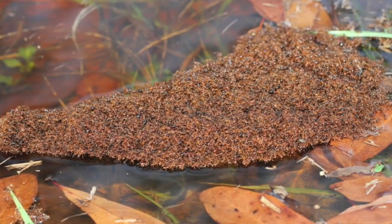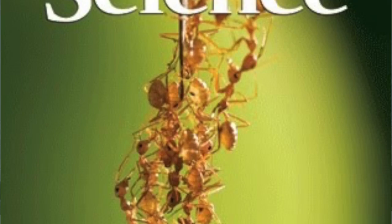Ants are known to form structures, just like Legos. What kind of structures? Well, they can form things like rafts and bridges and ladders that they can use to climb and escape things. And in fact, one of the most famous examples of this is the fire ant.